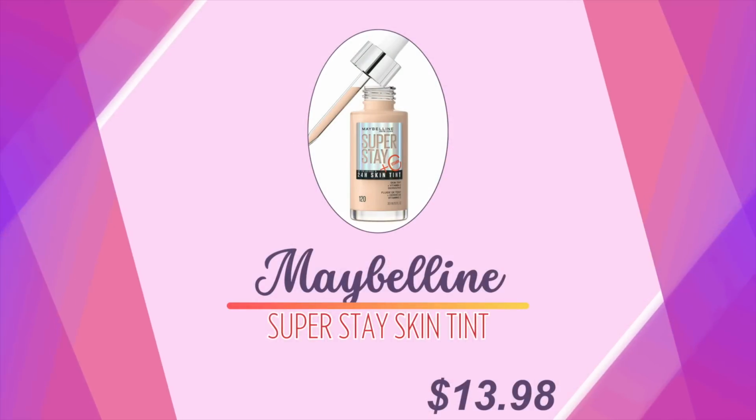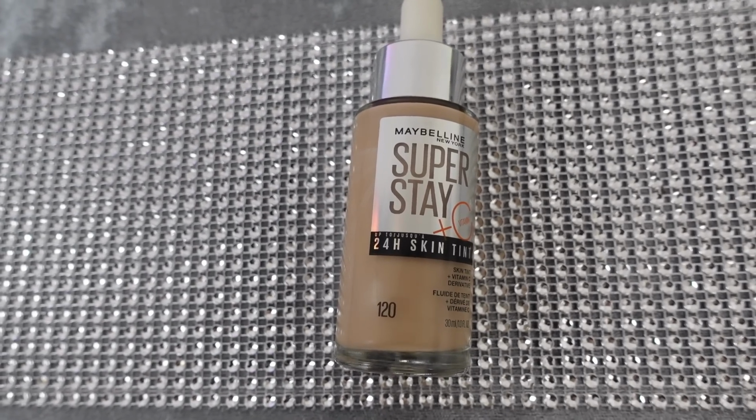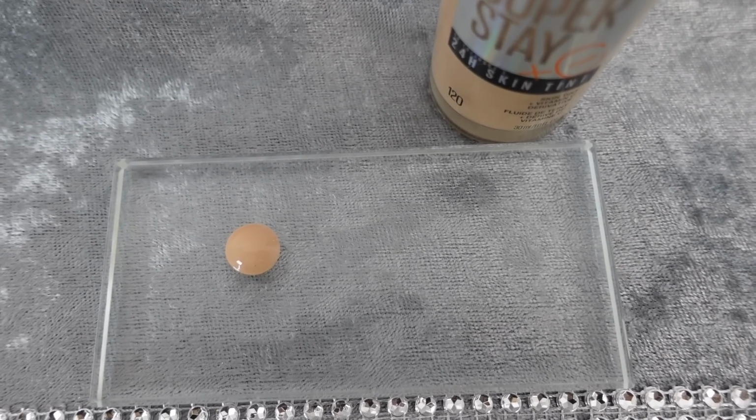Now, the other one I love is the brand new Superstay from Maybelline. It is so thin and looks beautiful on the skin. It's not very illuminating. So what I like about it is it has more of a satin finish, more of a skin-like look to it. And it does come with a dropper. And I just like the way it looks. It reminds me a lot of the MAC Face and Body. And like I said, it has more of a satin finish to it, not super illuminating.